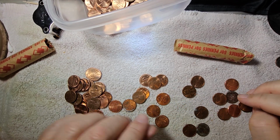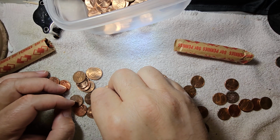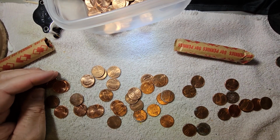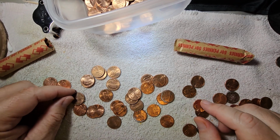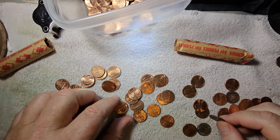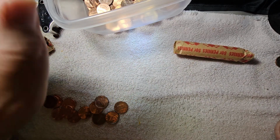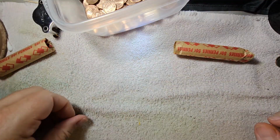2011. I don't see anything. I keep flipping over, looking for the. Is this one? No, it's not. That might have been a Canadian cent. If this were down south in Louisiana, you can occasionally get a Canadian cent in a row. 2020D. Some of these I may keep and put into flips, kind of preserve the luster. He's up. We're striking out here.